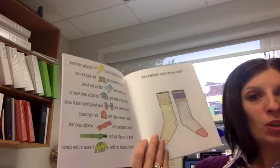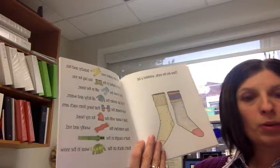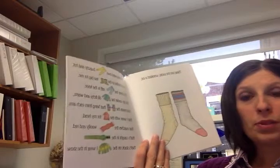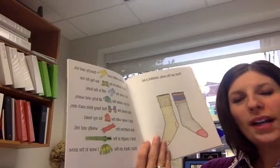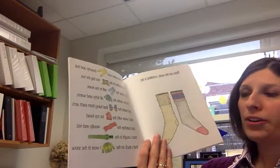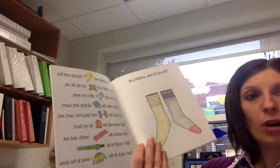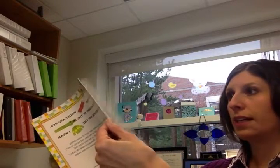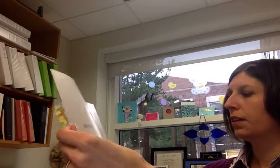Have any of you worn clothes that were too big? Maybe they were your older brothers' or sisters' and they outgrew them, so they handed them down to you, but you weren't quite old enough for them yet, and they were still just a little bit too big, but Mom or Dad said, that's okay, you'll grow into them. So you can pull out a popsicle stick and have them share their stories.